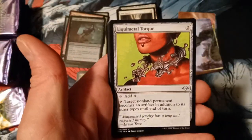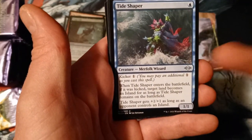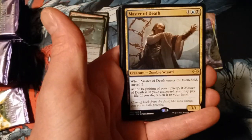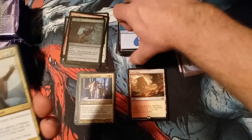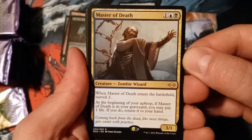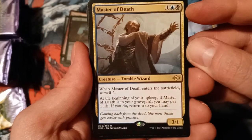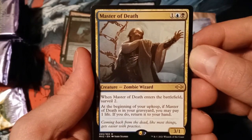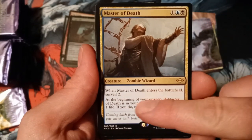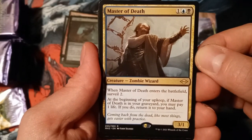Foundation Breaker. Liquid Necklace. Tide Shaper. Good old Merfolk with a kicker. And Master of Death. The Dimir colors on a 3-1. Zombie Wizard. Relevant creature types as well. And the relevant colors. ETBs. Surveil. Good. Hey, that's a relevant mechanic. I'm glad they're bringing back mechanics on new cards.